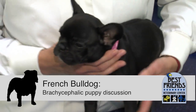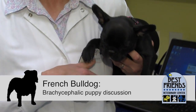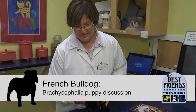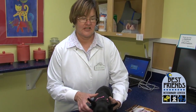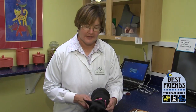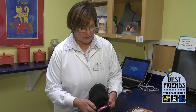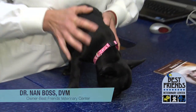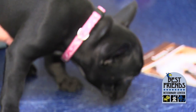Her name is Millie. She's about 10 weeks old and she's a French Bulldog. I'm going to be talking to her owner today about risks that she has to her health because she's a Bulldog. When she gets older, we will talk about risks that she'll have as an adult dog and eventually as a senior dog. But for today, we're just going to talk about things that could go wrong while she's a puppy.